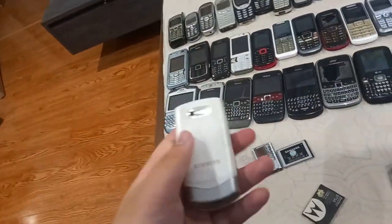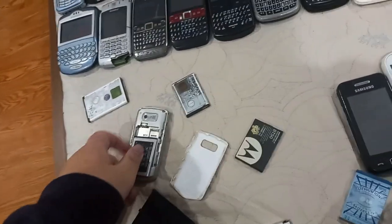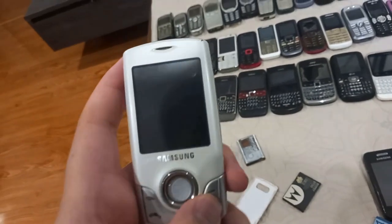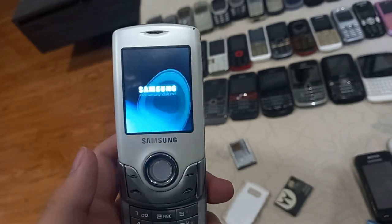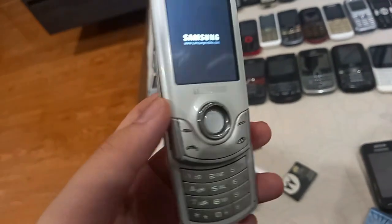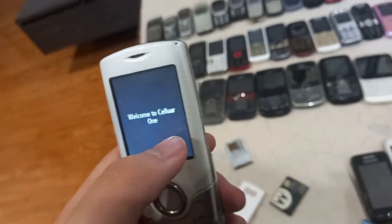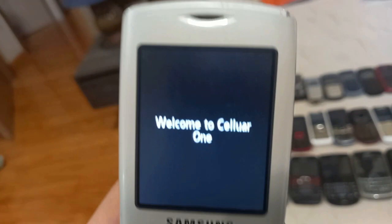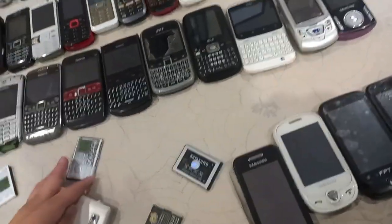Here is another Samsung slider. This is a GT, we will show you when we boot up. It doesn't require a SIM card. GT-S3100. This was, I believe, around the time when Samsung Fan Club just shut down. Yeah, I think someone just put Cellular 1 in it, but I'm not sure. I do have a couple flip phones that use this battery, so stay tuned.